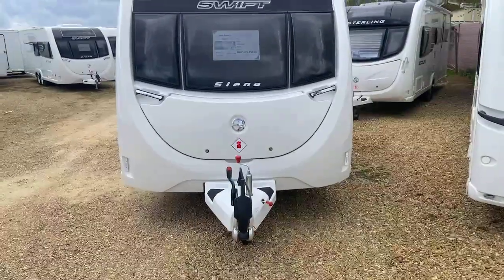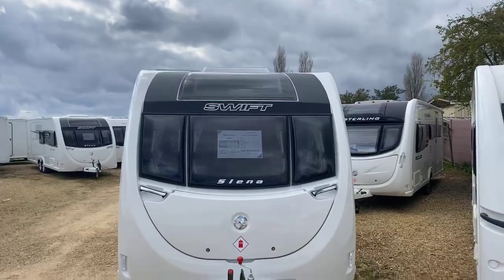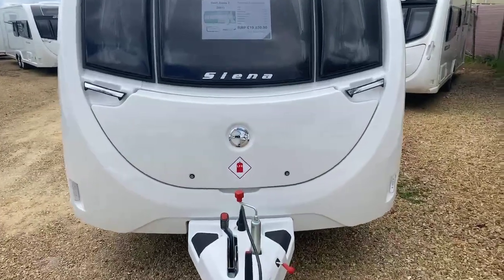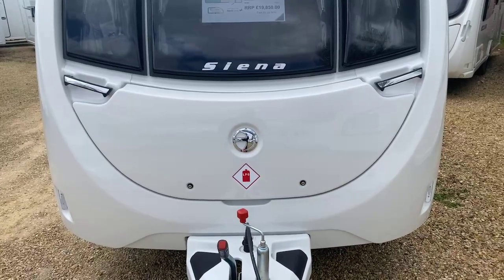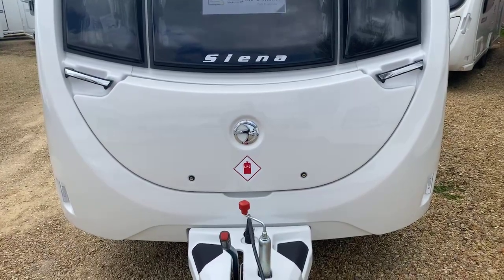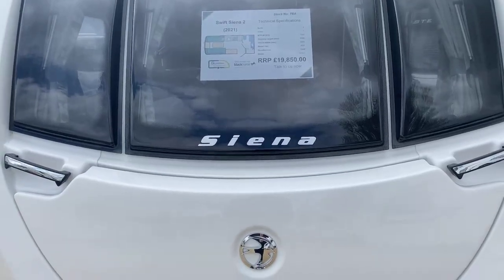A wonderfully well-spec'd two-berth lightweight caravan coming at a maximum MTPLM of 1,225 kilograms. You've got a generous sized front locker box there, space in there for two 6kg gas bottles, light items like your step, your electric hookup cable, your leg winder, just being careful and cautious of your nose weight. Our bespoke chrome Siena logo located on the front window there.